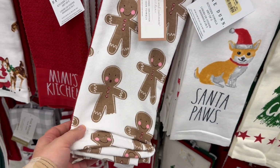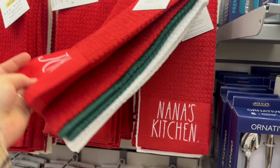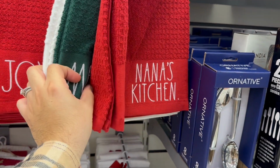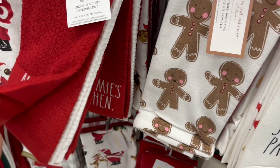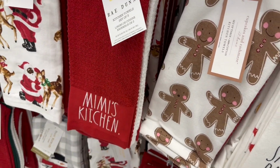Here are a few of the kitchen towels. These gingerbread ones are really cute and adorable. We have Mimi's Kitchen. We have this three-pack that says Joy, and then Believe. These are very classic in the red, green, and white. And then the green one says Mary. So they do have really cute towels. Nana's Kitchen, like I said, Mimi's Kitchen. So these are really cute if you're looking for any bath towels or kitchen towels.